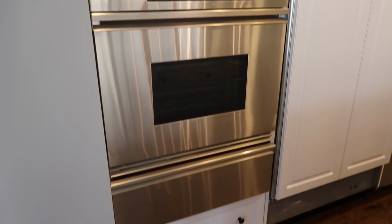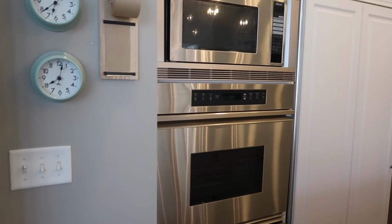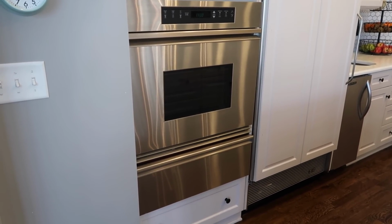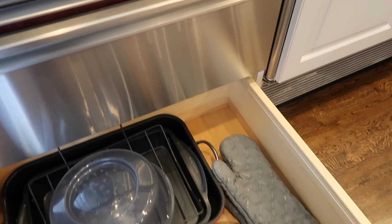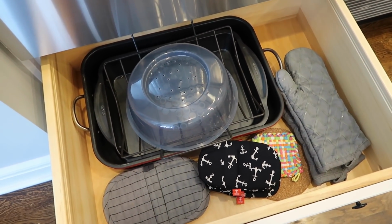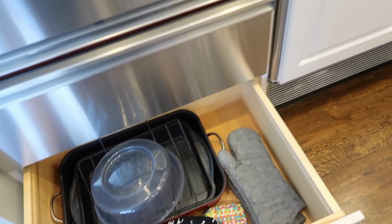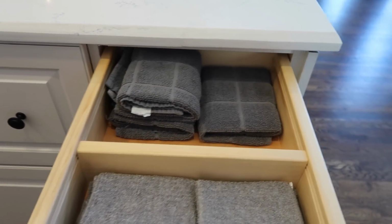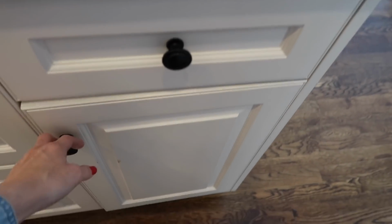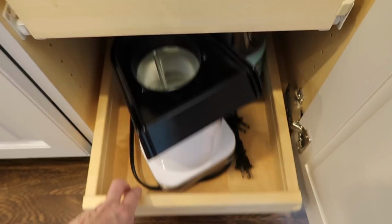So right alongside here, kind of the first thing, is my microwave and my oven. In this house, I only have one oven, which is fine, it works. And then down below here is actually a warming drawer. Down below, I have my hot pads, my microwave cover, and then my turkey pan and whatnot, because honestly, friends, we only use that once a year. So that is that. And then right behind me here is where I keep my dishcloths and rags.